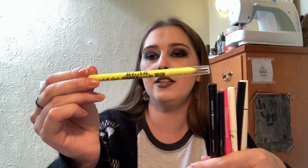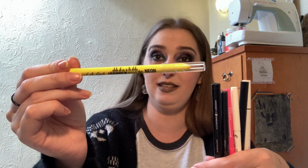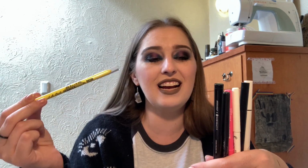The other eyeliners I brought, or all of these, I brought the LA Girl Shockwave Neon Eyeliner. This is the shade Screamin'. I really like this. I didn't end up using it because it just wasn't a neon kind of a trip, if that makes any sense. It just didn't end up going with any of the looks I ended up wearing.